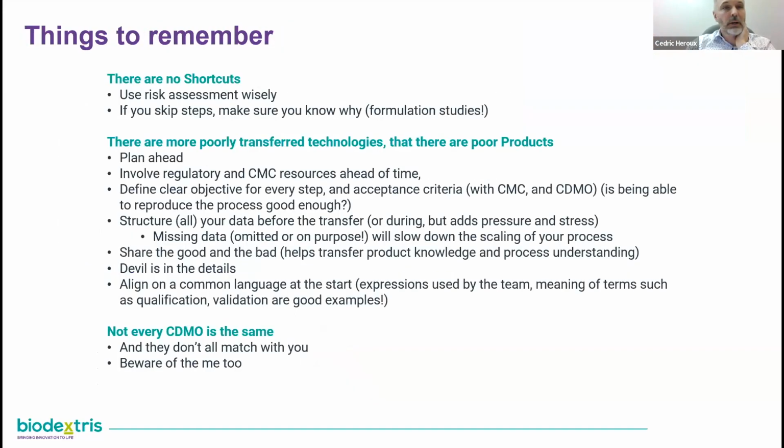Last slide quickly. Some things to remember. And I think it's also based on stuff that we've learned through the other sessions. There are no shortcuts in developing a product. Okay, risk assessment is a nice tool, but it needs to be done wisely. It should not be intended to skip steps. And if you ever skip a step, make sure you're well documented and you know why. And I use the formulation study as an example, because trust me, this is usually the one that we try to skip, but then we end up having issues during stability.